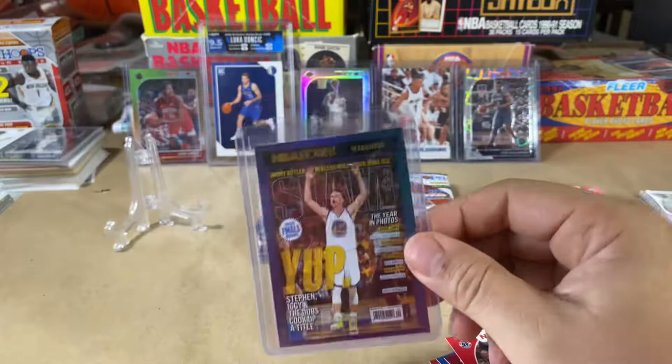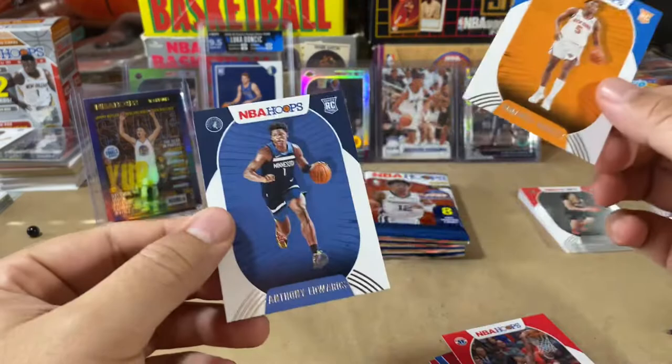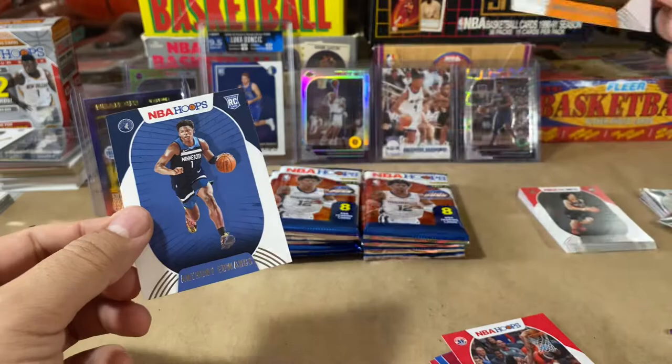Bam. Oh, yes. I love it. Man, that slam looks so much better in person. Oh, and Anthony Edwards. I know who that guy is. Oh, my goodness. Yo, that slam insert is so dope.